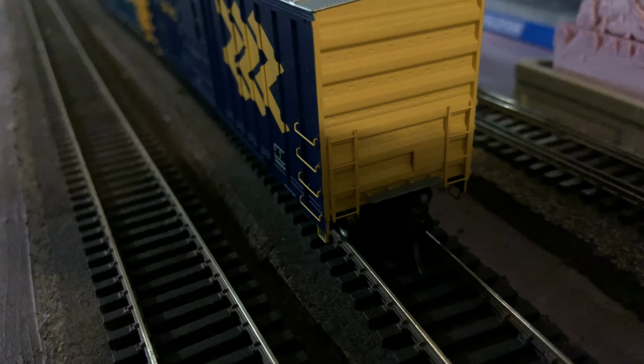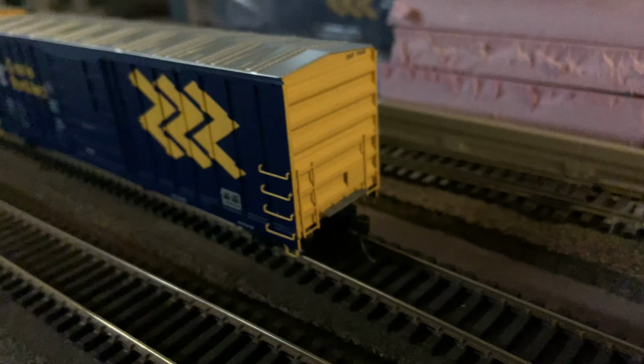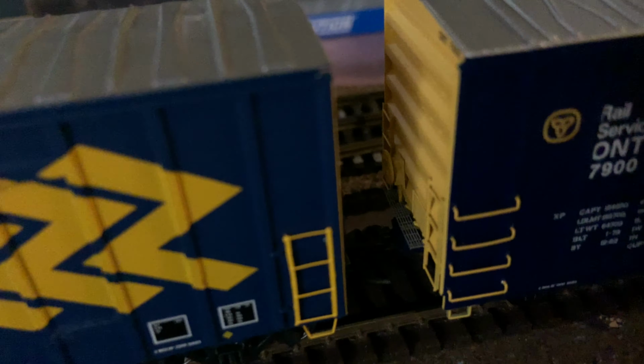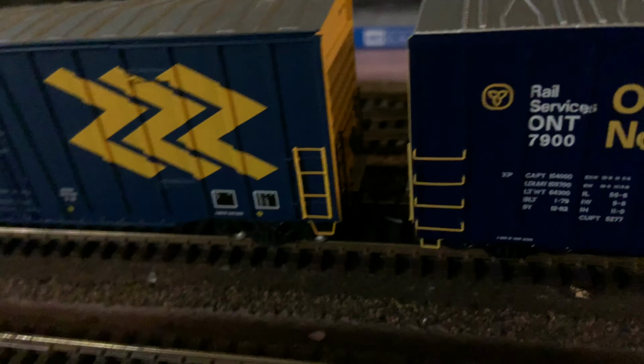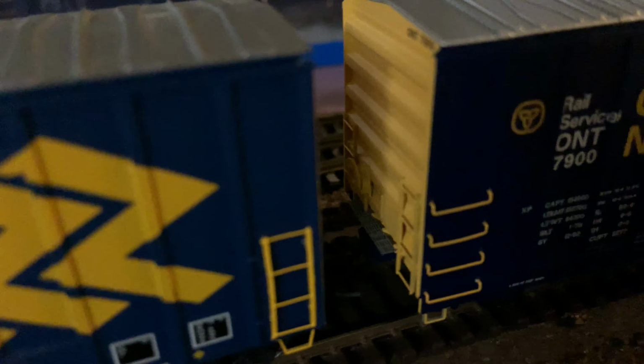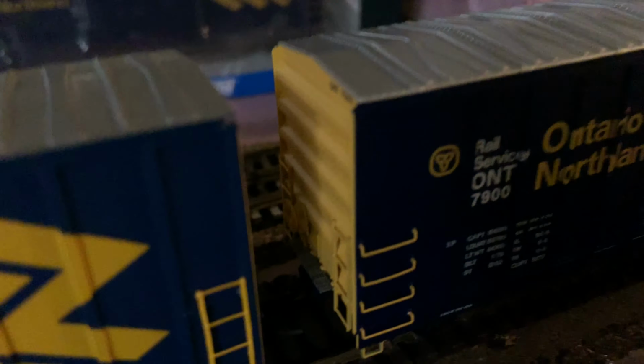It has a little etched metal piece on both of them. Not too much of a difference there. Brake wheel is on there as well. You'll see it on this end. Nope, they're on the insides. So you'll see that on the one on the left, it's a blue wheel, and on the right here, it's a yellow wheel. So there's a little bit of a difference there too.